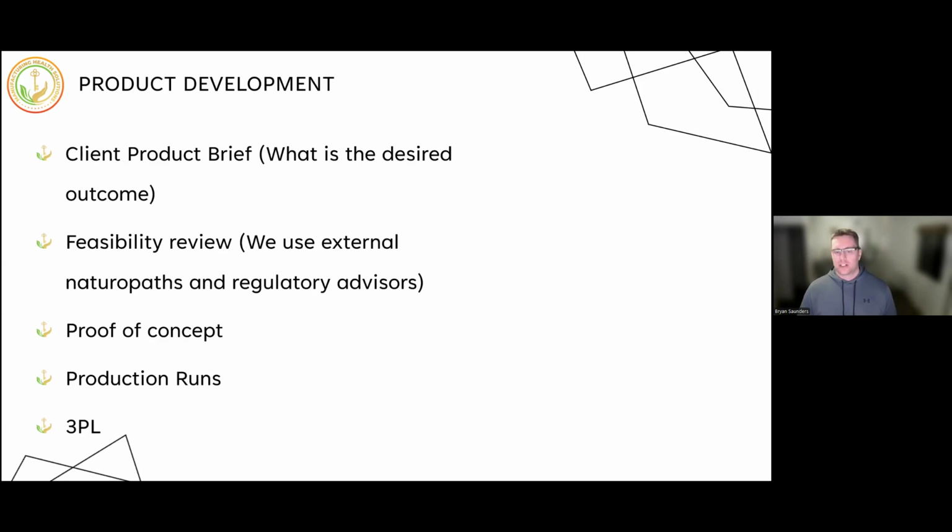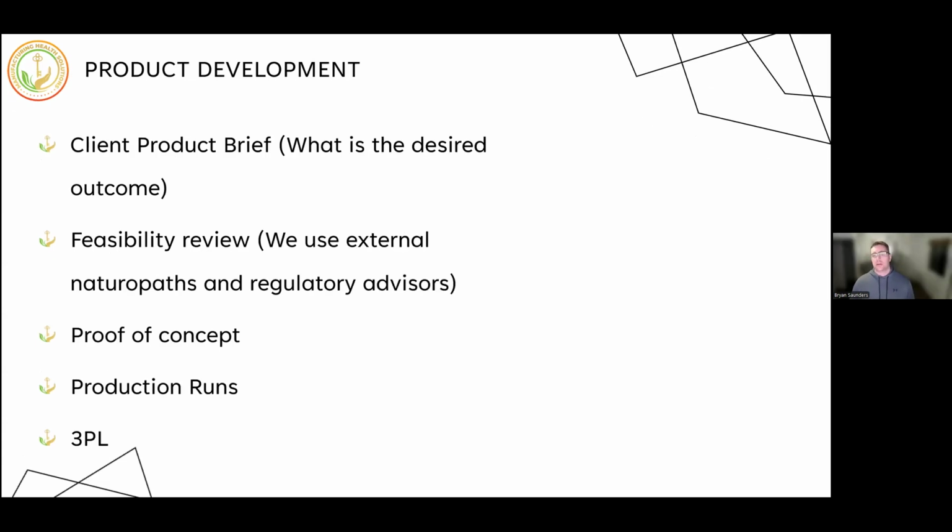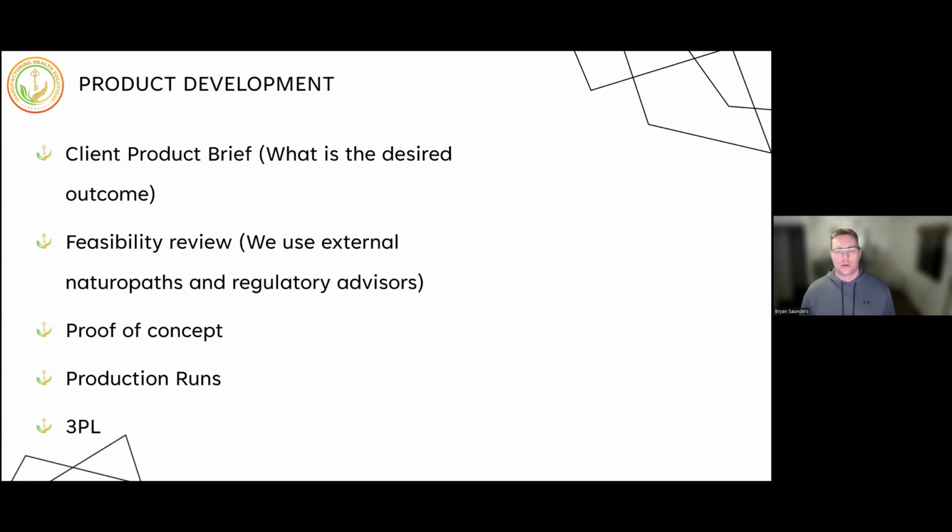And that very much dictates how many external parties we need to get involved to meet the actual desired outcome. Once we know what the client wants to do, what their desired end state is going to be, whether they want the thing to present as a high-end supplement or something that's going to be more accessible to your mom and dad style consumers, we then go into the feasibility review.